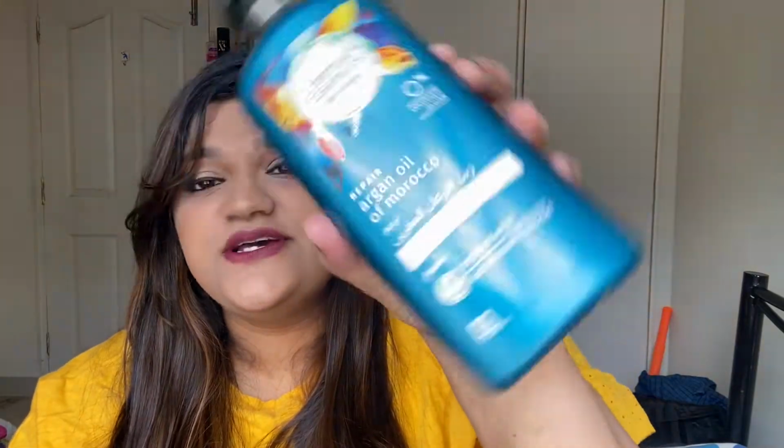And the next product I have to tell you guys about is the Herbal Essences Bio Renew range. I have been using the Repair Argan Oil of Morocco. So I'm done with the shampoo. I don't know where it is, but this is the conditioner. The conditioner is completely empty. Everything I'm showing you is completely empty. I've used this for a really long time, and then I'm telling you guys about the products.